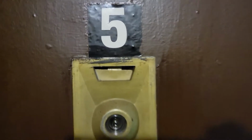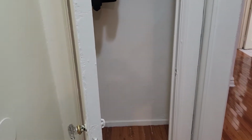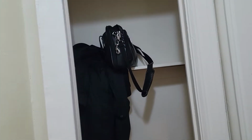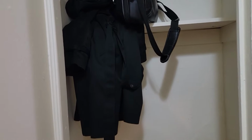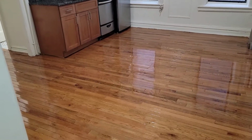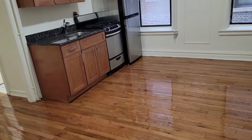All right, we're continuing our Best in the Bronx series here. We're opening up a first floor apartment, coming into a vestibule hallway with a walk-in floor-to-ceiling closet there. That's my coat and bag. It doesn't come with the apartment. And we're going to pan around and see some really beautiful hardwood floors here. This is an open kitchen living room.